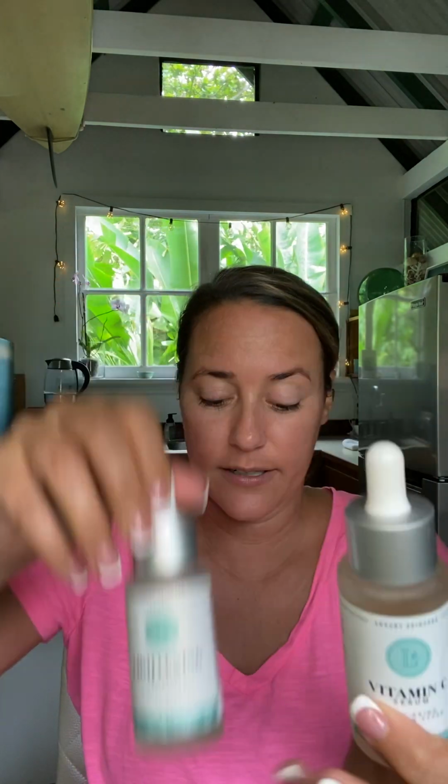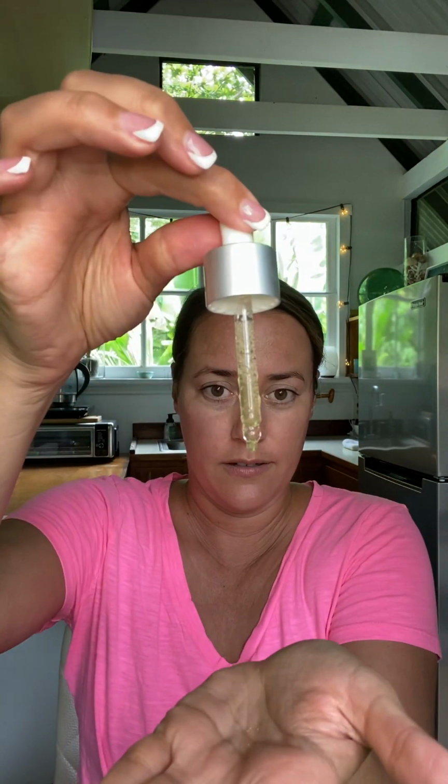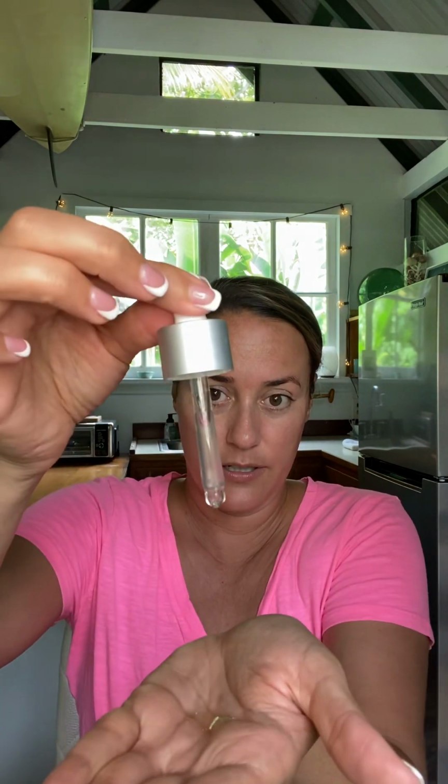And then after that, I like to do the vitamin C serum, the lightening serum, and I'll actually mix these together. I'll do 3 to 4 drops of the vitamin C, and then I will do 1 drop of the lightening serum and just gently apply it. I'll do my neck and my chest.